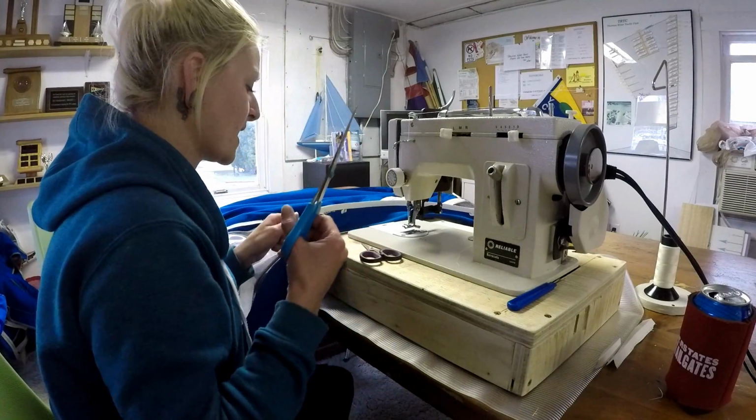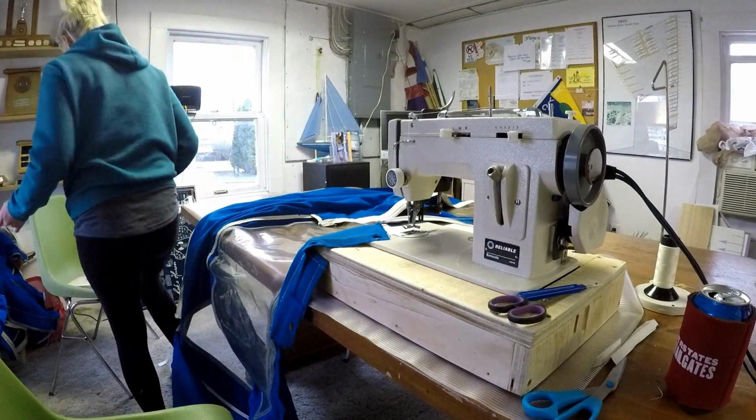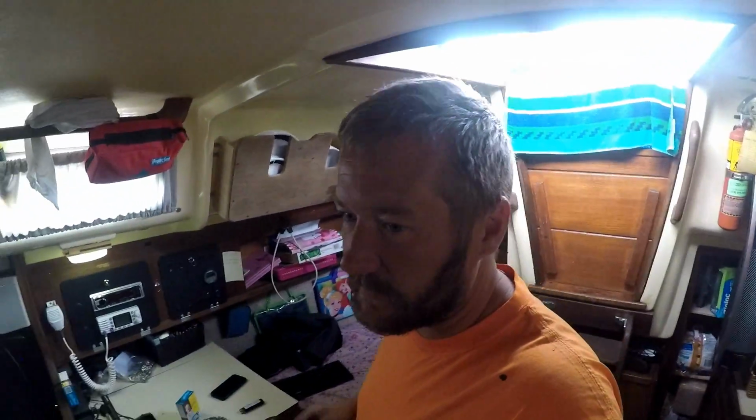Well, here we go. I've got a ton of things that have to get done in the boat. So we're going to turn the boat into a workshop.